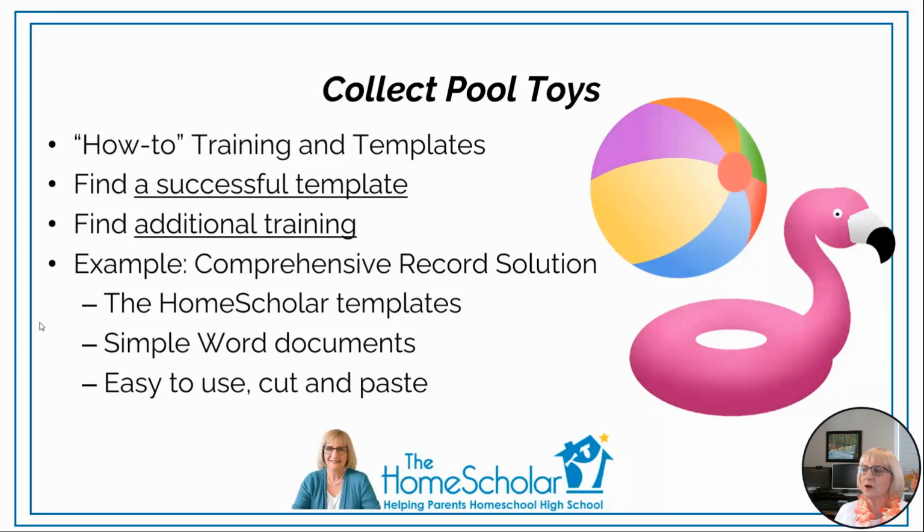And so I want you to start by thinking about what training and templates and tools are going to help make your job easier. You can find templates so that you have a visual example. You can get additional training to help you understand exactly what you're doing. And all of that comes with the comprehensive record solution. It has the free templates, cut and paste Word documents. It's super easy to use. And that's why I encourage you to learn more about comprehensive records.